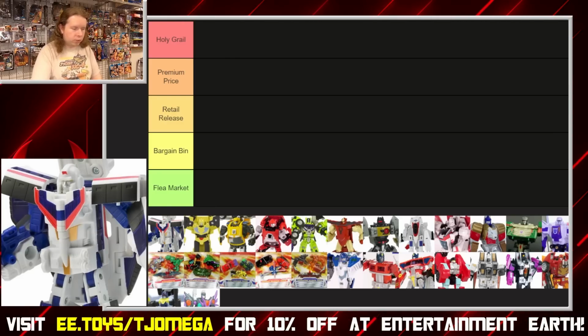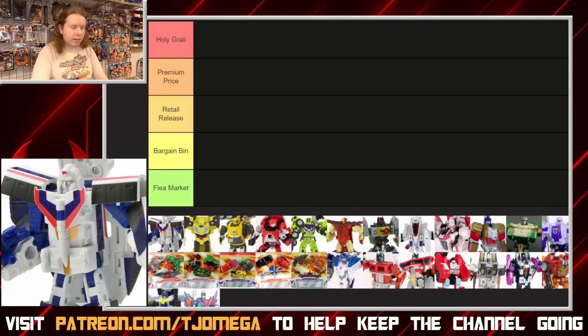And we are going to start with Astro Train. This is a divisive one. I tend to like this toy a lot more than most. Yes, I know that shuttle mode looks chunky with the bullet train parts hanging off. Yes, I know the bullet train looks chunky with the back end being blocky. But I really, really like how this toy works as a transformation.